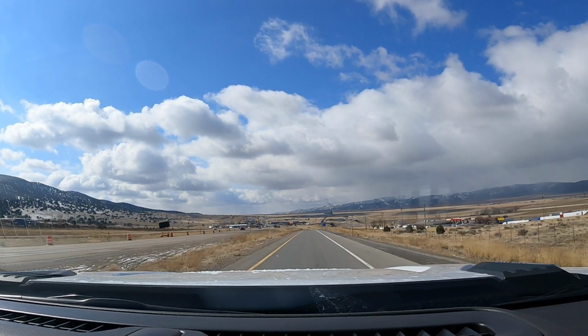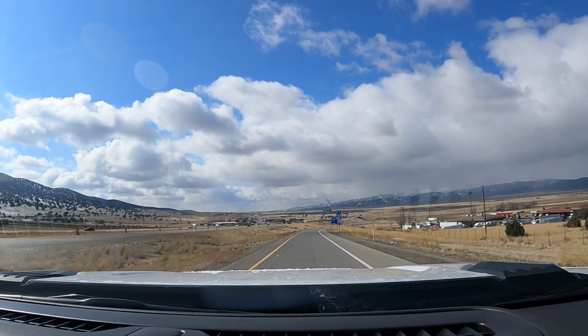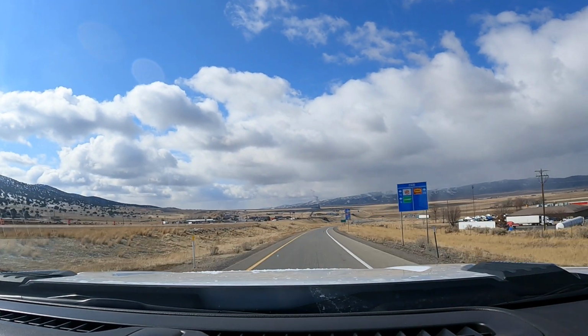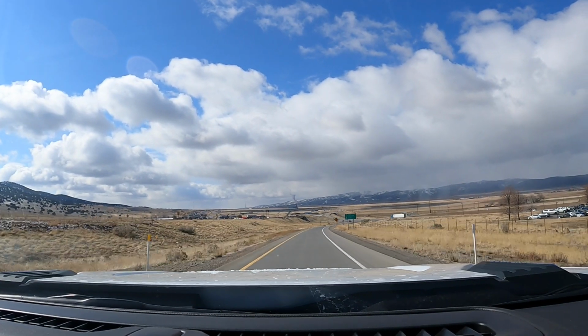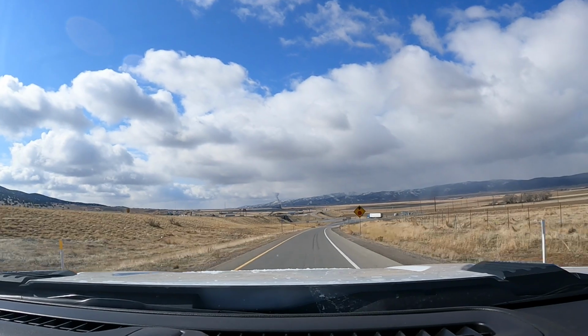Then our 2019 F350 didn't do as well. It had a lot more horsepower and torque, so, like father-in-law always says, it takes fuel to make horsepower and torque, so you're going to burn a little bit more. It did like 20 to 21, I think.